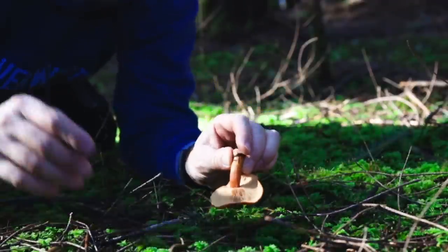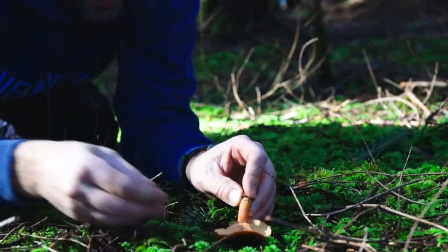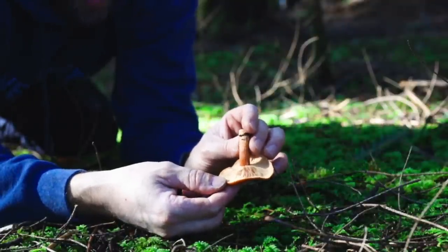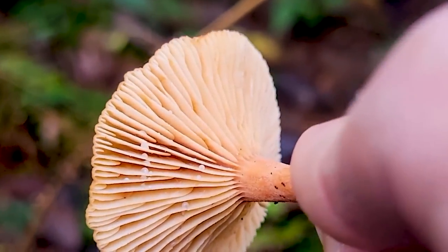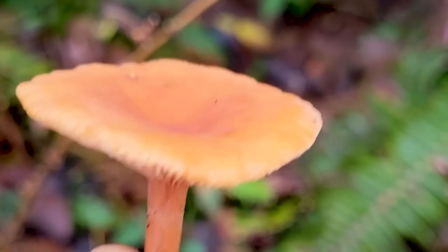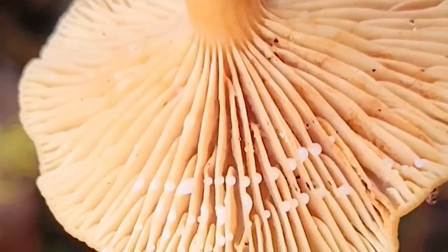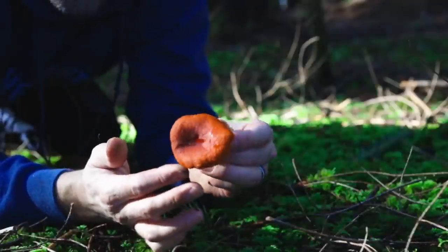And I don't know if you can see this, but this is what is known as a Lactarius mushroom. And when it's damaged, it exudes this kind of white, milky latex. I talked about these on videos earlier in the season. Maybe you can see that white milkiness coming out of the gills there where I scratched it. Not too much of it, but it's got this really kind of orange peel texture on the top.